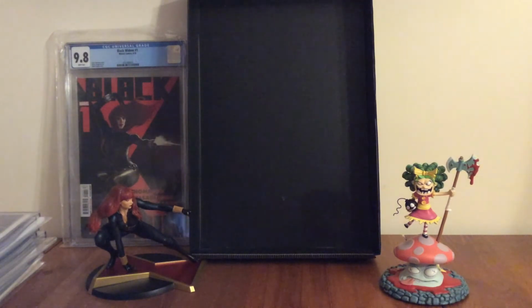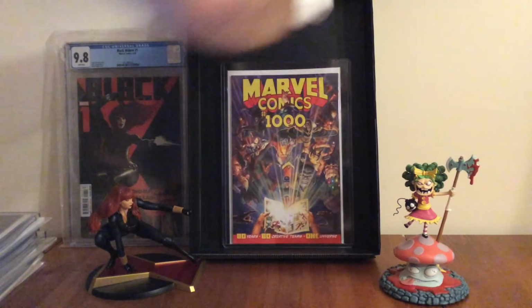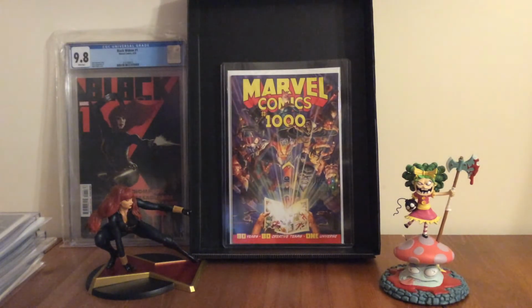Okay. Right, the next book I have to show is this one. Here we have Marvel Comics 1000, featuring an Alex Ross cover. And this one won a Diamond Gem Award for Anthology of the Year in 2019.